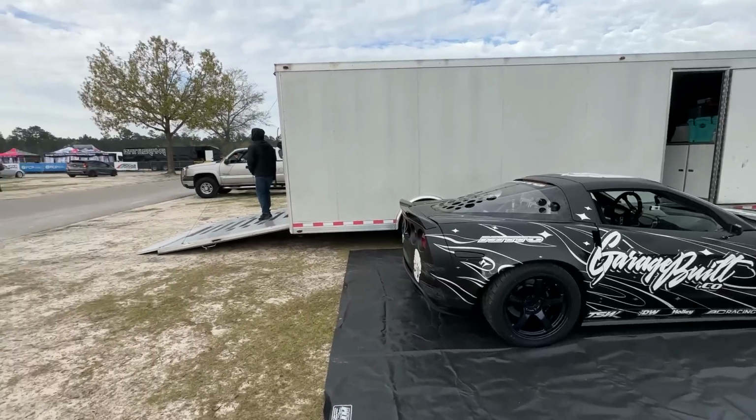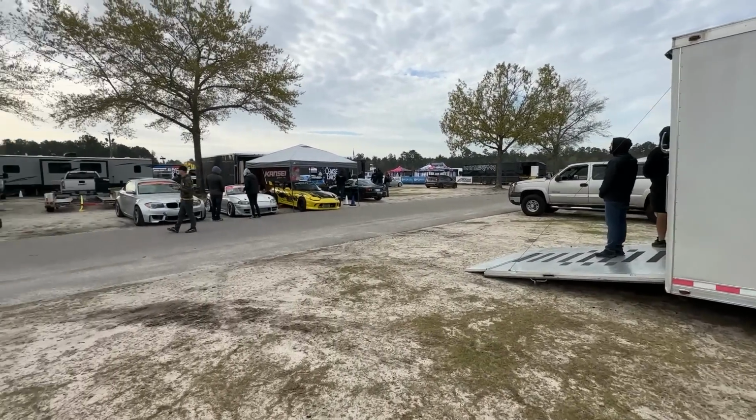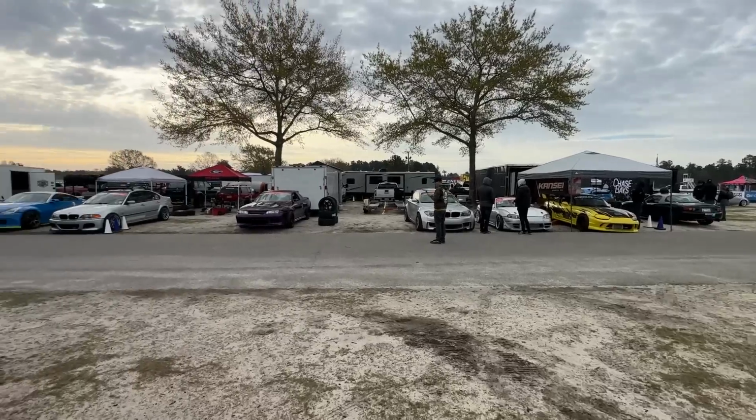Out here at Grid Life, South Carolina. It is absolutely packed. Beautiful track, beautiful weekend. This weekend, we're going to be drifting the C6 Corvette competition drift build. It's going to be our first time taking this on a proper fast track, a proper road course. It's going to be our first time really stretching its legs.